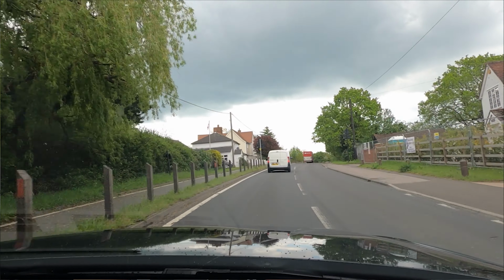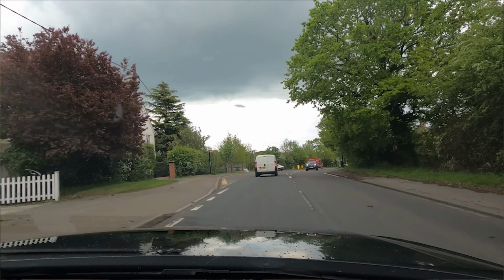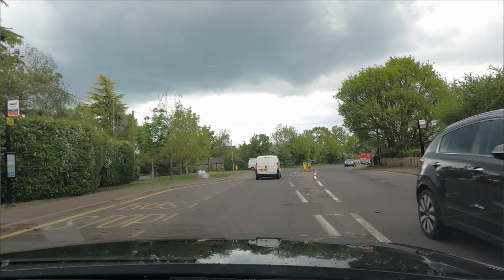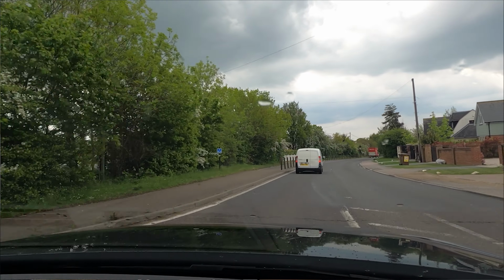You can have your dog in the back one day, and then the next day you can be with your boys going crazy on the track or something. But it's a great car. I do love this. I love it, man. It's a really smooth drive. It handles well.